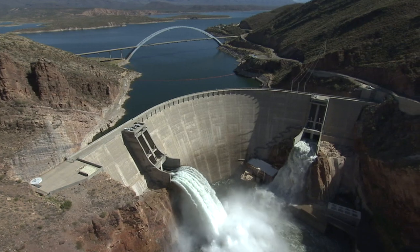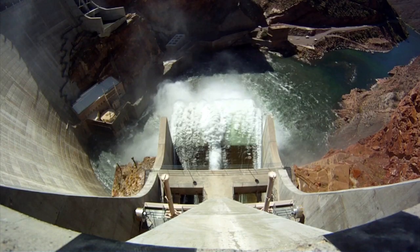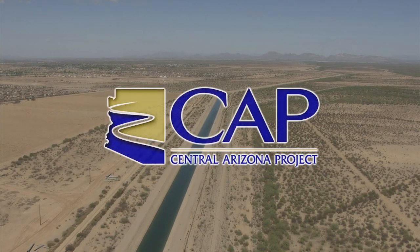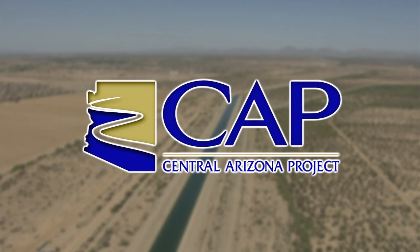SRP controls the amount of water released from these reservoirs depending on whether we have a wet or dry winter. The reservoirs allow us to store the water for later use. When water is released from the storage reservoirs, it is then delivered to cities and towns through a series of canals.